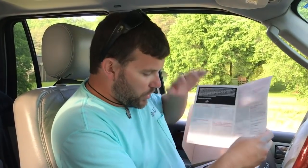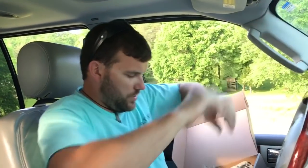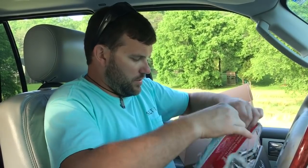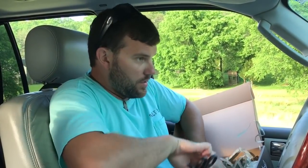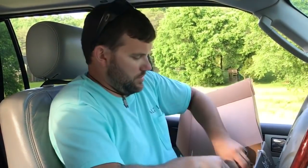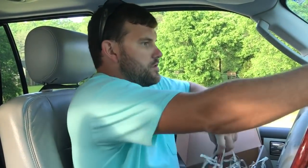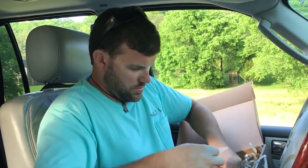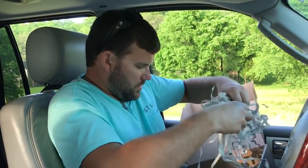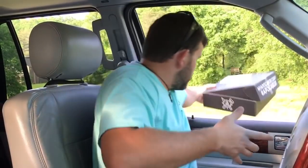Alright, so what I'm going to do is a box dump onto the dash so that I can put this stuff to the visor. Alright, I know we're going to start right there. Get this out of the way. Sorry, give me just a second, guys. Alright, I think that's got everything. Throw this in the garbage in a minute.